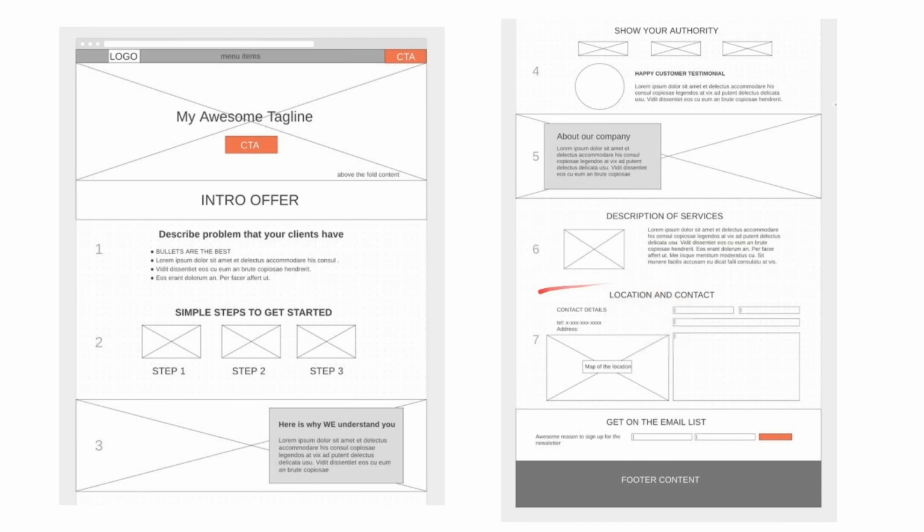And location and contact. Super important that location and contact are present over here, so that if people are on a mobile device, they don't want to click away, they can get in touch with you right away. The fewer clicks they have to make on your website, the higher the conversion is going to be. If you have an email list, we can put our get-on-the-email-list content over here. So this pretty much sums up our homepage design.